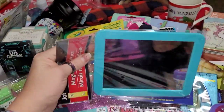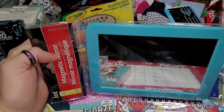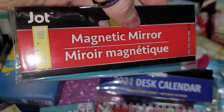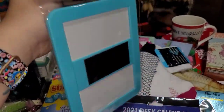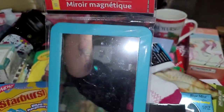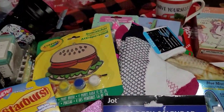And then without trying to blind anyone right here, I did find a magnetic mirror. So this is also a Jot product. It does show you that you can use it pretty much for anything. It's got a big magnet on the back. A lot of people use them for their lockers. But I did pick this up for Miss Jasmine, for her to use at school.